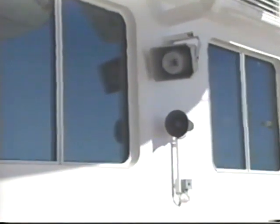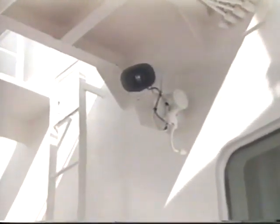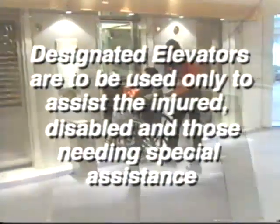Even though alarms have been sounded and the general announcements have been made on the public address system, there could still be guests in their staterooms who didn't understand, didn't hear, or chose to ignore the evacuation announcements. Designated crew members are assigned to search each stateroom and are to put a towel on the door to signify that the stateroom has been checked. Hello? Anybody in? And is evacuated. During emergencies, designated elevators are to be used only to assist injured, disabled, and those needing special assistance.